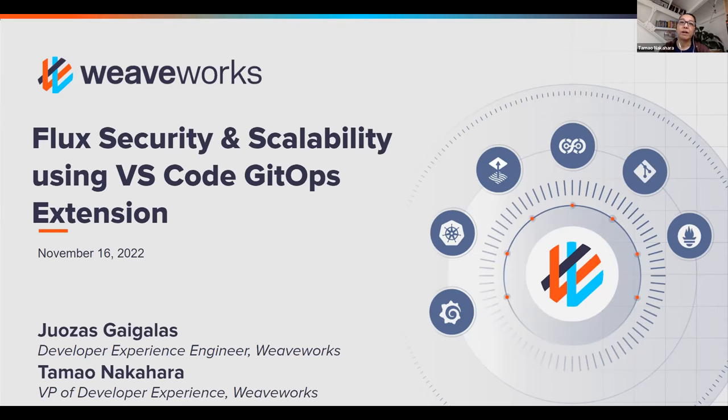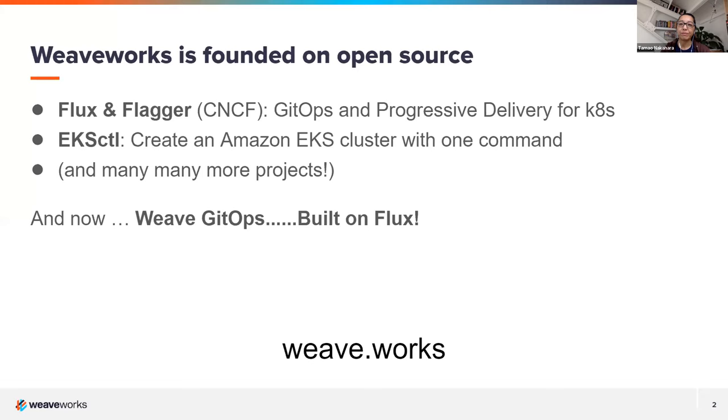Today we're going to talk about Flux security and scalability, with the ability to show that through this wonderful extension that we have within VS Code, so that you can do GitOps capabilities from within there. We're really excited that Juozas is a new member of our team and has been working on this. We'll be able to see this presentation and hopefully answer all of your questions. So please don't be shy about asking any questions in the Zoom chat here.